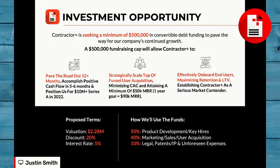We'll effectively onboard end users, maximizing retention and lifetime value and reducing churn. It's all about getting that churn under 1%. And I know we can do that. So we're establishing Contractor Plus as a serious market contender. We have a lot to offer. We're providing a tremendous amount of value.